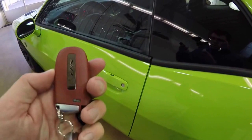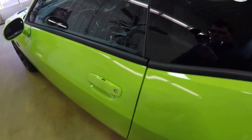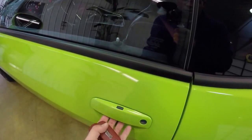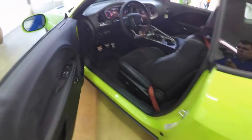Alright, operating the keyless enter and go is easy, just by keeping the key fob in your purse or pocket. To lock the vehicle, simply locate the black button and press it to lock the vehicle. To unlock, simply grab the handle as you would to open it.